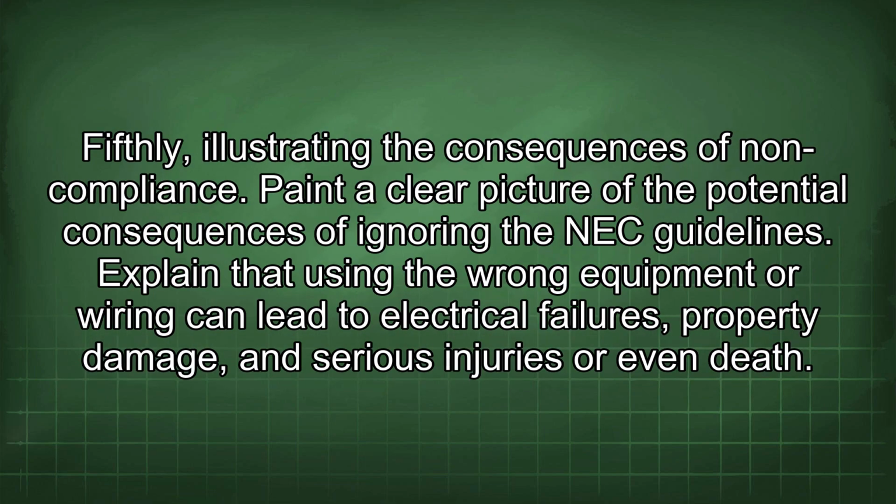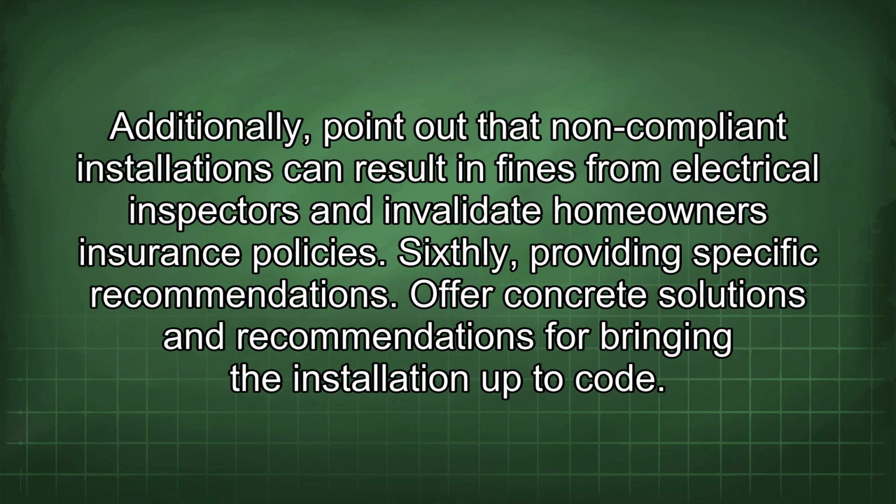Fifthly, illustrating the consequences of non-compliance. Paint a clear picture of the potential consequences of ignoring the NEC guidelines. Explain that using the wrong equipment or wiring can lead to electrical failures, property damage, and serious injuries or even death. Additionally, point out that non-compliant installations can result in fines from electrical inspectors and invalidate homeowners' insurance policies.